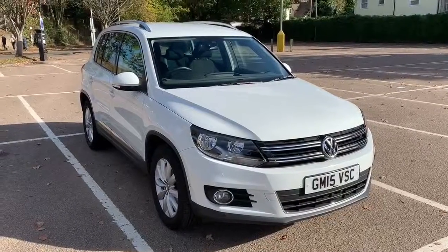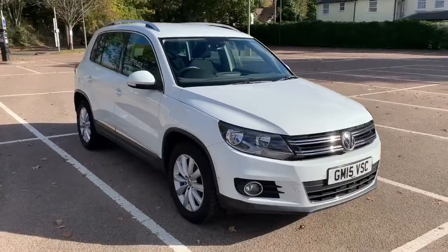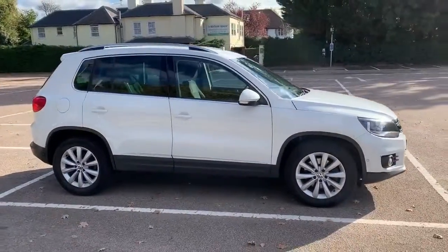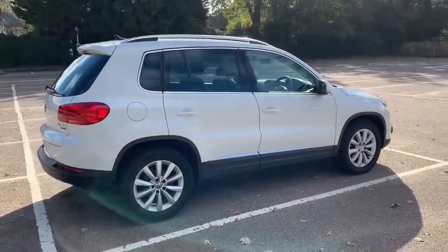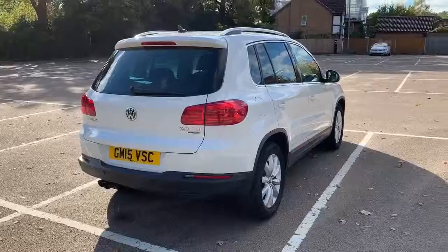So here we have the Volkswagen Tiguan 2-litre TDI Match on a 15 plate. I'm going to start off by showing you around the outside of the car, and then we'll hop in and run through some controls on the inside. But from the outside you can see that it's a 5-door car with alloy wheels. Let's start off inside the boot and then work our way around the rest of the car from there.